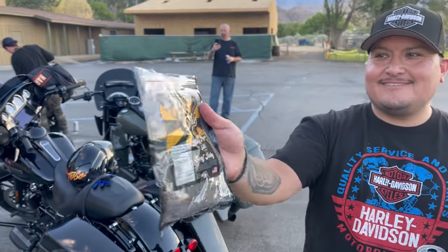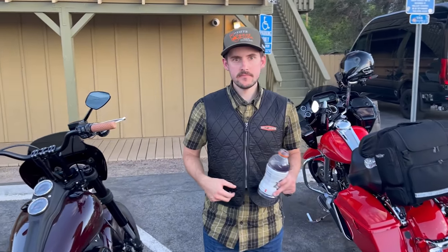Bulletproof jerky. Good looking out. Nick's still rocking the hydration vest. Lifesavers, Nick. Lifesaver. I like this vest. This is a good vest.